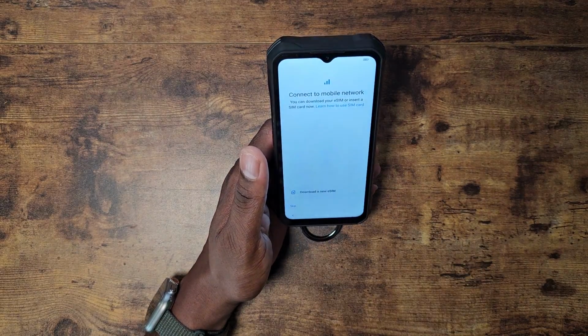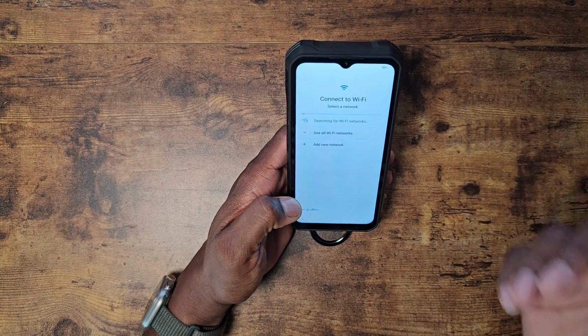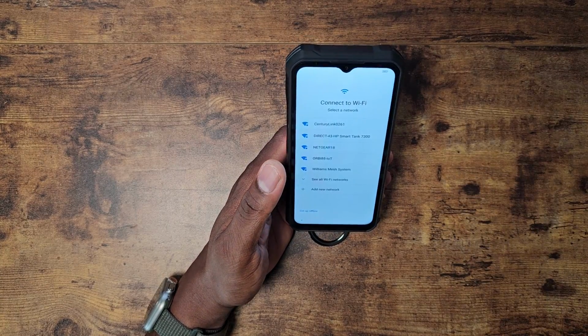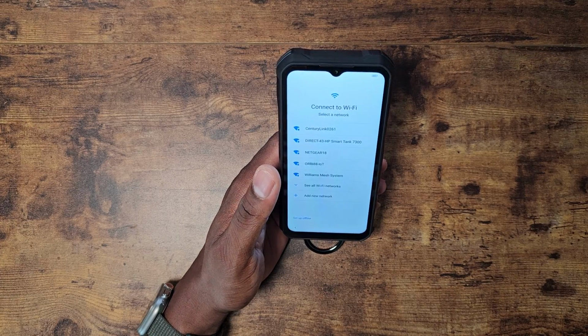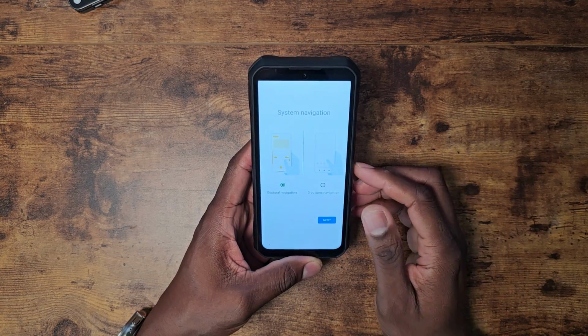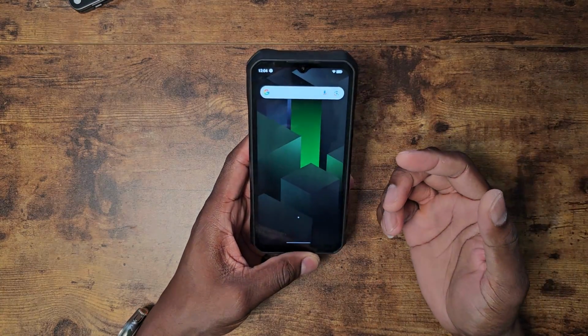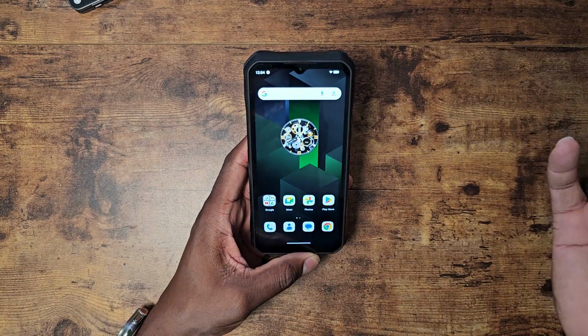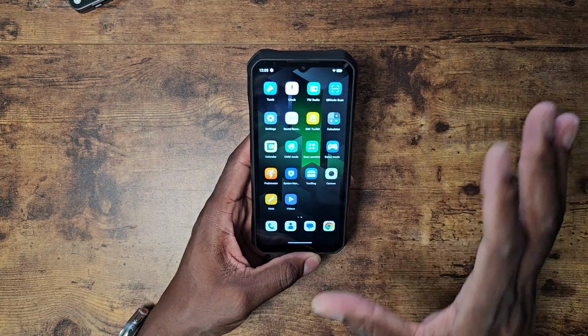Let's skip this. You can download the eSIM. I haven't seen very many of these rugged phones that I get in with eSIM compatibility. Let's get my Wi-Fi in here. Okay, so guys, I decided to go ahead and just go through the setup. I don't want to bore you with it. But we are in this. You get to see the official startup of the device. You can see everything popped up right there. That's pretty cool. So this is the software.